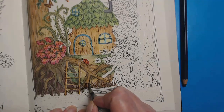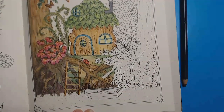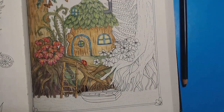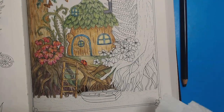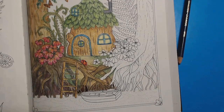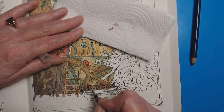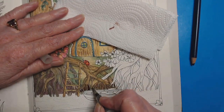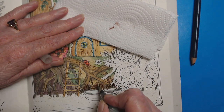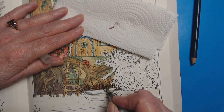Now it is darker as it initially goes on, and in just a second I believe I'm going to reach for a paper towel to dab off the end of my brush. That's important because as you work with Inktense, the pigment tends to build up on the tip of your brush. So it's good to keep a little piece of paper towel or kitchen towel available, or your watercolor cloth will work as well. Just whatever you need to dab off any excess pigment, especially if it builds up or starts to pool.